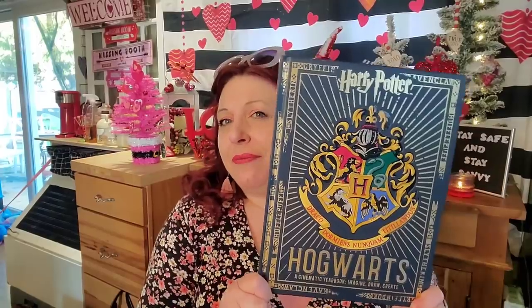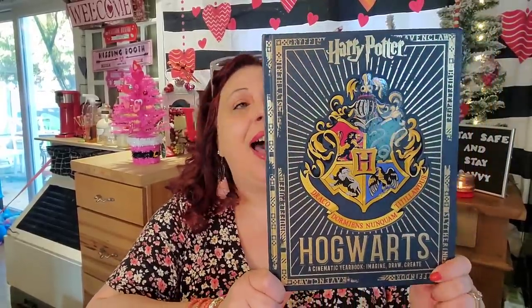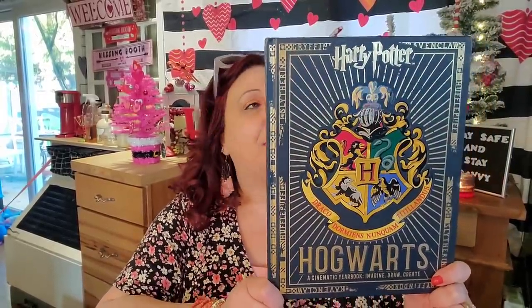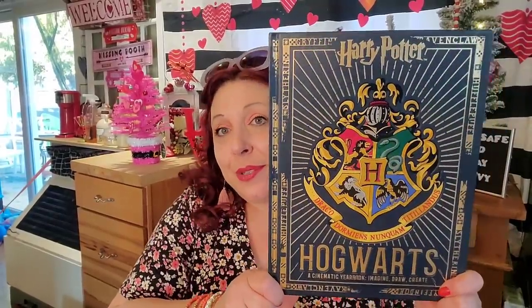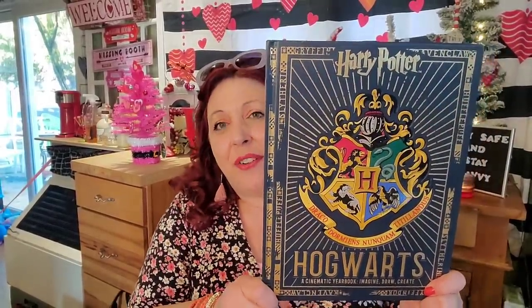Then, you guys, I found something that I was really excited to find. I did find a Harry Potter type book a couple of years ago at the Dollar Tree and never again. And then when I saw this, I was like, wow, I'm a sucker for anything Harry Potter. So, yeah, I love it. I kind of wish my son would want it, but he's kind of over Harry Potter.